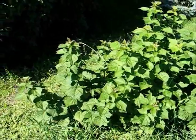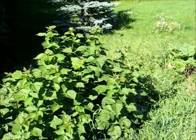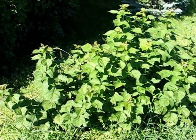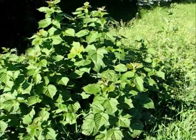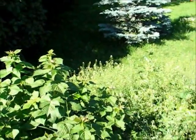As you can see, the raspberries, they're doing quite well. I probably won't see any fruit from them this year, but maybe next year. And they did spread out some this year, which is a good sign, and they will continue to spread and probably almost fill this small area.